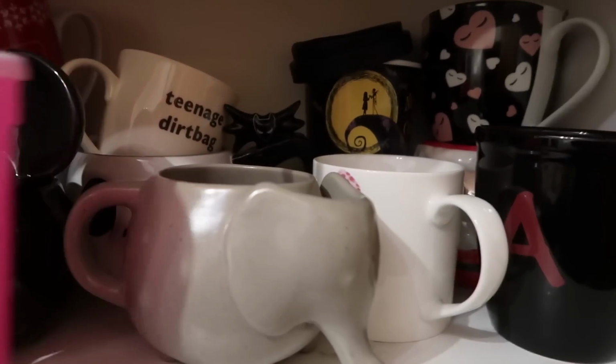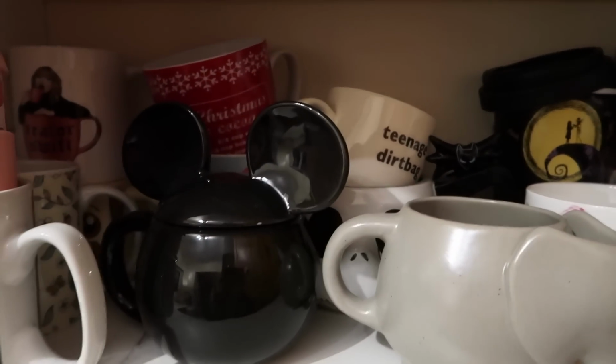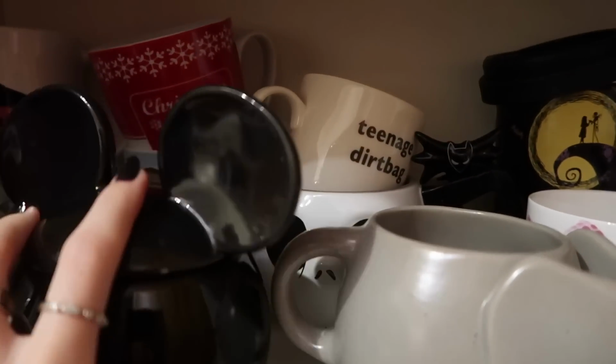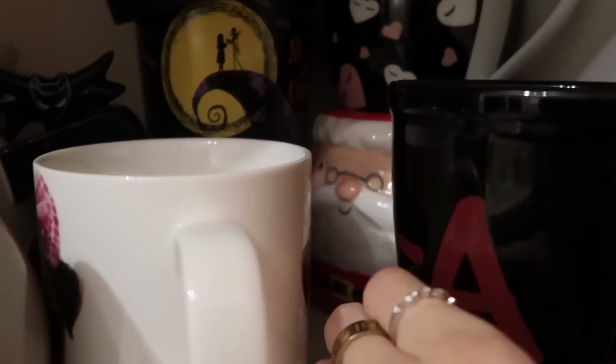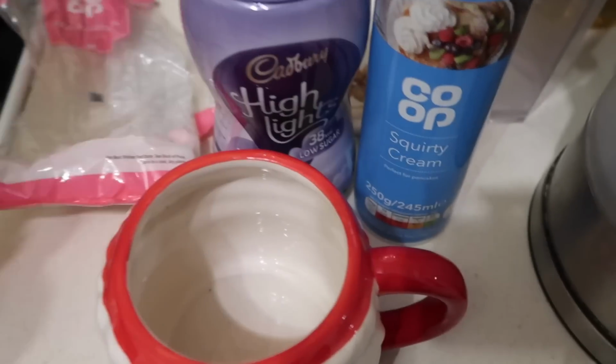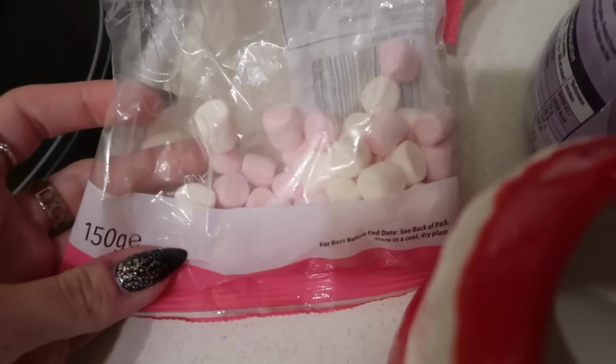Welcome to my mug collection. Okay, that's not actually a mug. I've got a couple of cups in here as well, but I've got so many mugs in here. When I move out, I'm definitely not going to need to buy any mugs because I have way too many, but the one that I'm looking for is this guy right at the back. I've got my hot chocolate powder. Squirty cream is an absolute must, and so are some mini marshmallows.